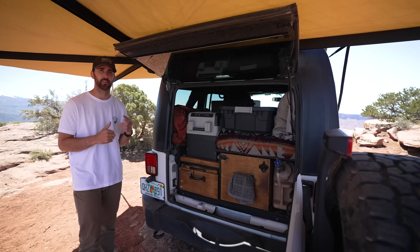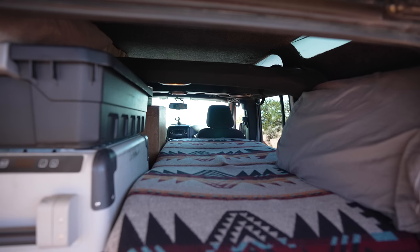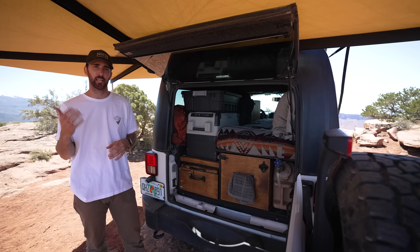And then lastly, in the back here that you guys can see is the bed. This is just my old college foam mattress topper. I cut it in half and stacked them. I think it's around 3 to 4 inches. Really comfortable. I honestly really enjoy sleeping in here.